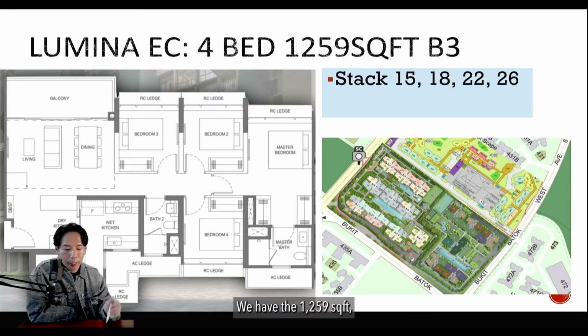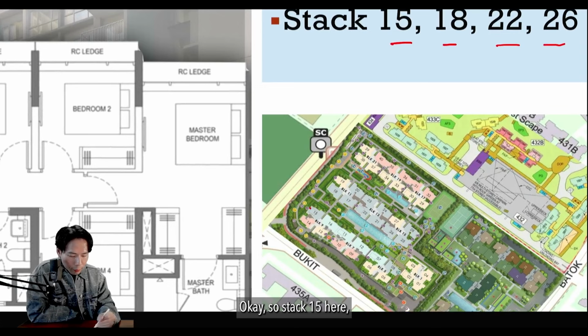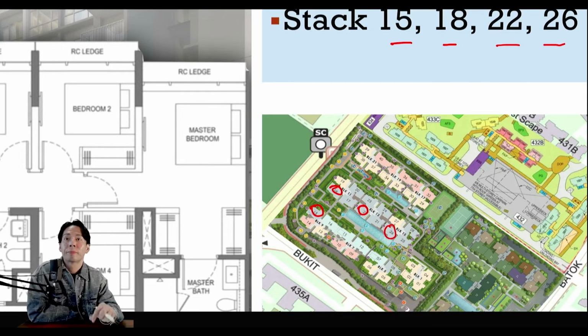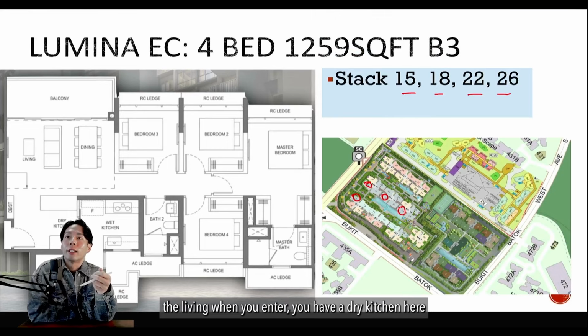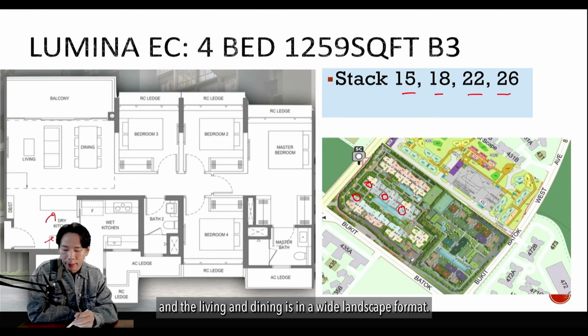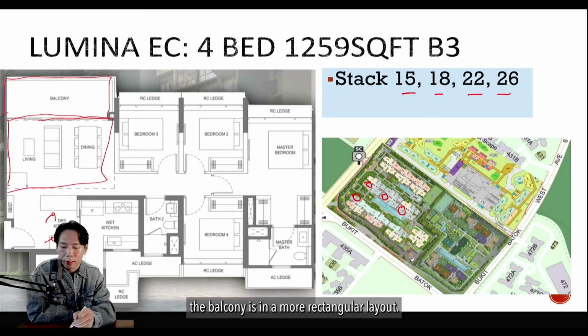Next up we have the 1259 square feet. This is the largest 4-bedroom. We have stack 15, 18, 22, and 26. So stack 15 here, 18 here, 22, and 26. This time round, the layout is very different. When you enter, you have a dry kitchen here, and the living and dining is in a landscape format, meaning that you have a wider frontage. The balcony is in a more rectangular layout.